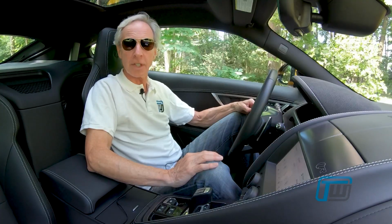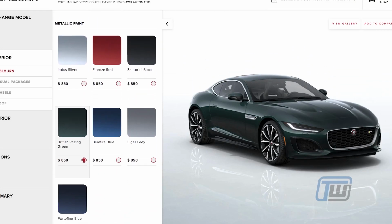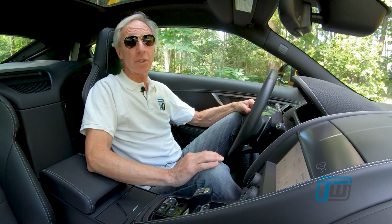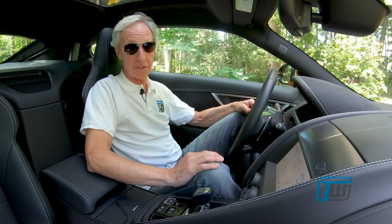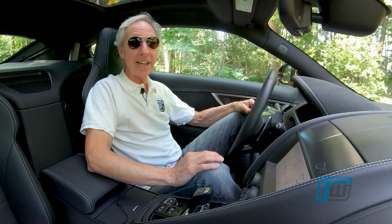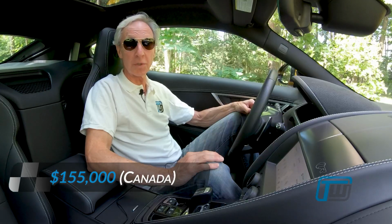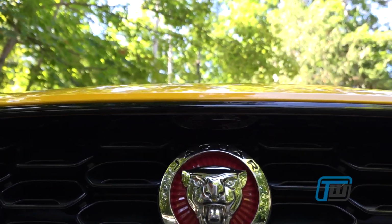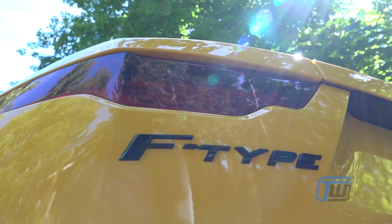But there are lots of other colors to choose from, including the classic British Racing Green for $850. So with more than $13,000 in options, plus delivery, you're up to $136,000. Add in fees and taxes, and you're parting with more than $155,000 when you drive this car off the showroom floor. You have to be a real F-Type fan to make that kind of financial commitment to put this car in your driveway.